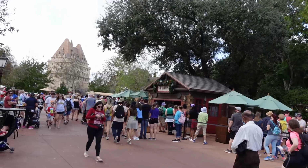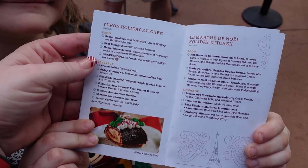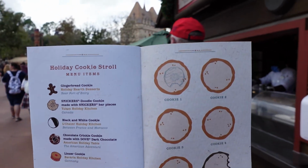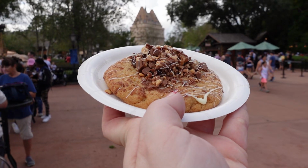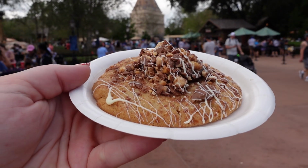So now that we're done with lunch, it's time for the cookie stroll challenge. And because we're going to be getting 5 cookies, we will be getting just 1 of each cookie, and then we're going to divide that cookie so everyone can try it. And each cookie is actually only $2.50, so not a super expensive activity to do with a group.